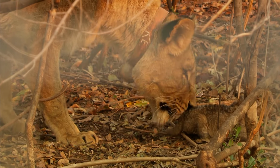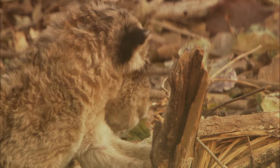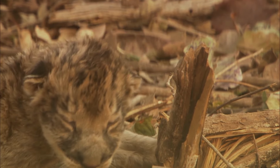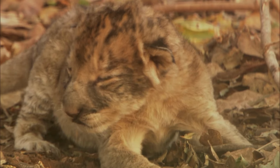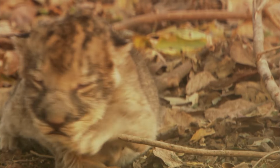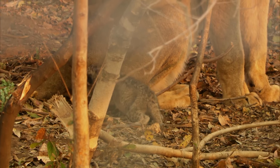From what I can see, this little cub looks pretty strong. He's already moving around. I think it might be a male. Difficult to tell from this distance. Very, very spotty, which is normal for cubs. It's part of it, like, you know, hides them from predators. But this is the first lion born to the program here in Zambia. And he or she is simply stunning.